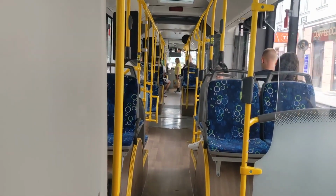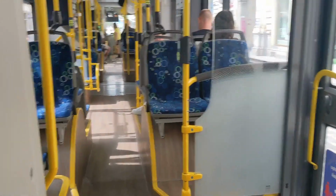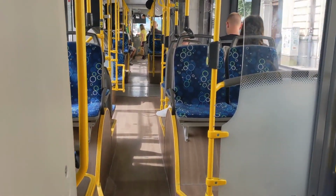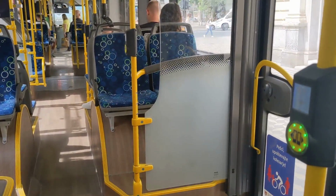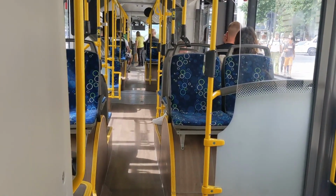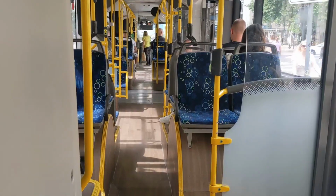Another new feature are the touch-sensitive buttons. Both stopping and door buttons are touch-sensitive. The doors are electric instead of pneumatic, like the ones on the other buses.